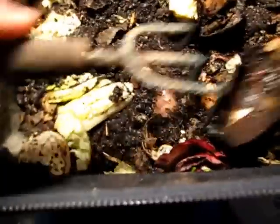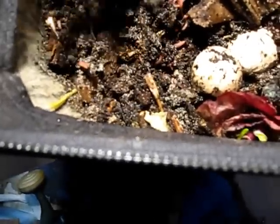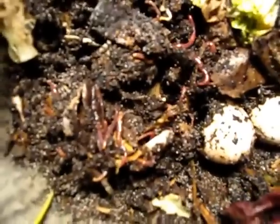Yeah, so it seems to be a reasonable number of worms. It's not off the charts by any means, but there seem to be some pretty good pockets of wigglers up near the top here, and I know that there's going to be lots of them a bit further down as well.